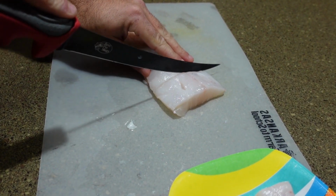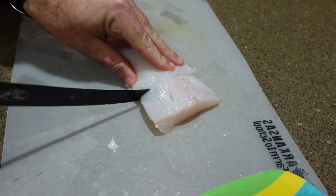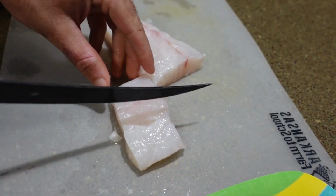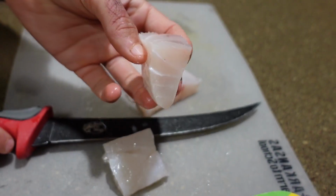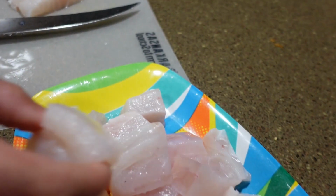So let me show you guys how that looks. We're just cutting the fillet in a cross section like this, and then cutting it in half right here. Like I said, it's really thick, really meaty, almost like a fish steak, really. So I'm just getting it piled up here.